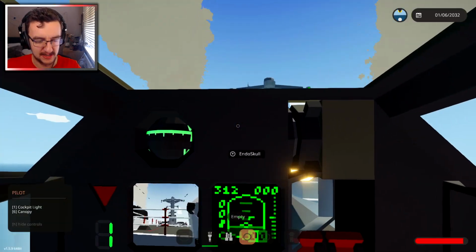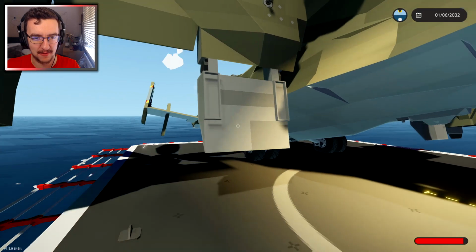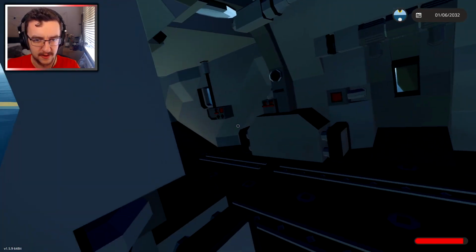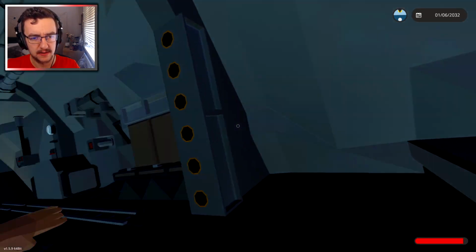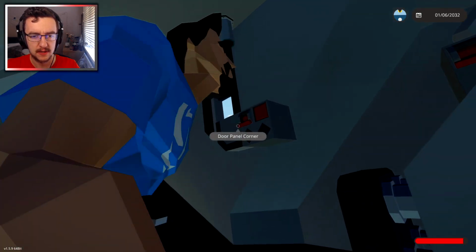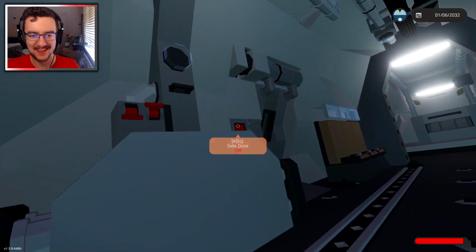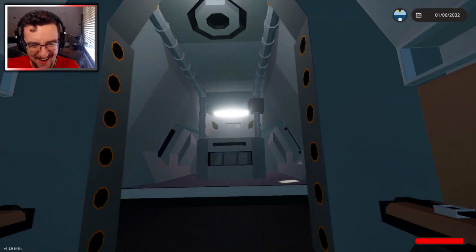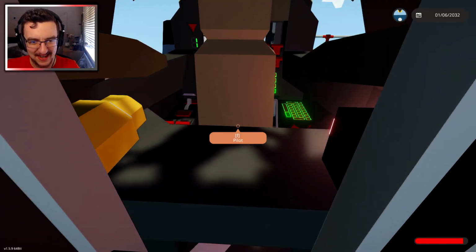How do I open the canopy? I'm going to jump out. So it can't weigh that much. And I'm going to get in the back. Here we go. Beautiful. Okay, there's got to be rope somewhere. There has to be rope somewhere. No, he spent all his time on the looks. He forgot the ropes. There's no way. There's no rope. That's really bad.